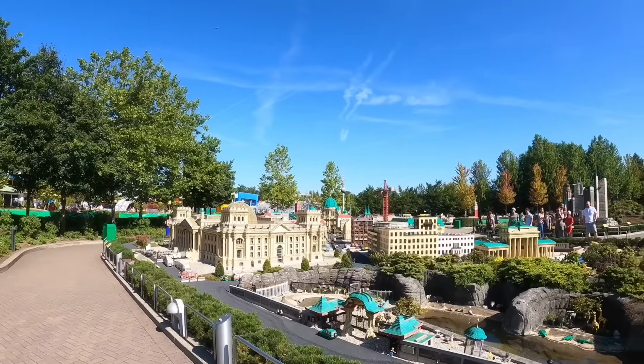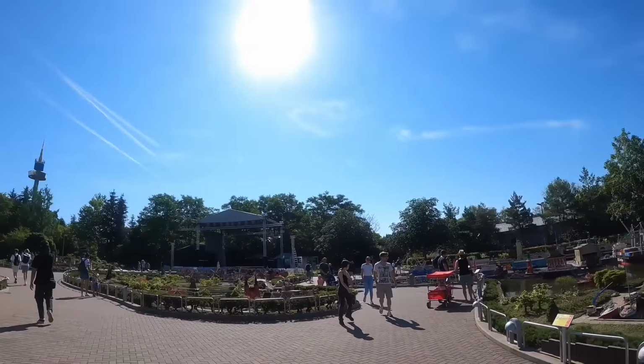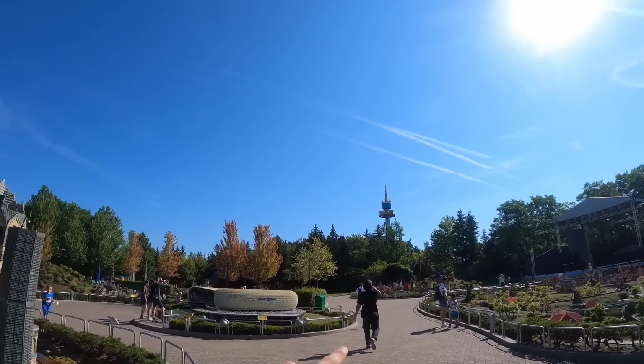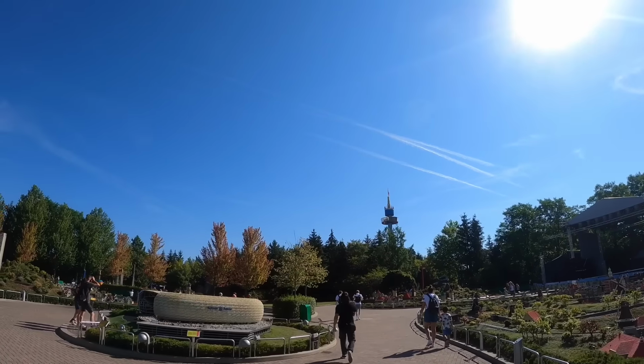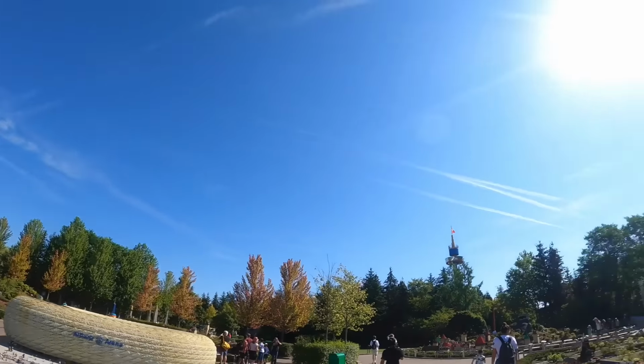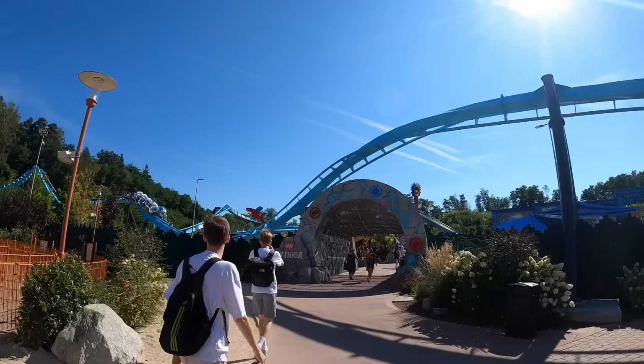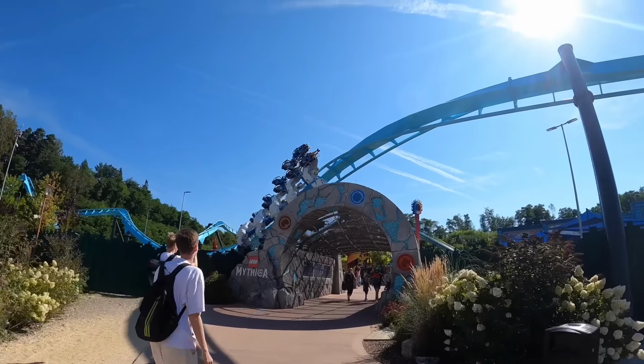I already have to say, I like this layout a lot more than Legoland Windsor. I like how you have the Miniland right in the center of the park, rides all around it. I didn't even know there was a sky tower here. That is fascinating to me. And then, yeah, we saw the Gerstlauer Skyfly over there. So definitely, it's clear to me that this park has a lot of unique offerings. Wow, this looks really fun.